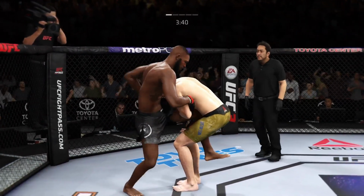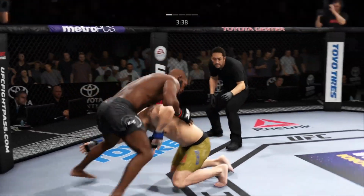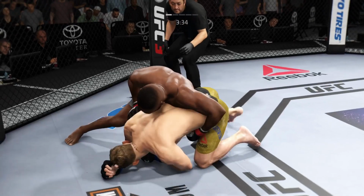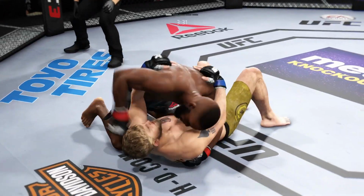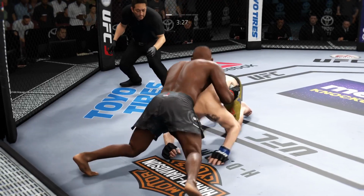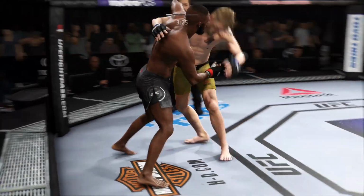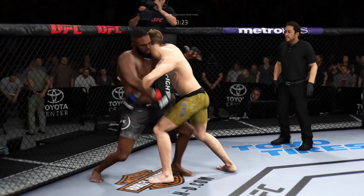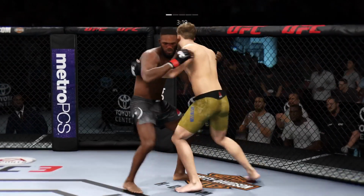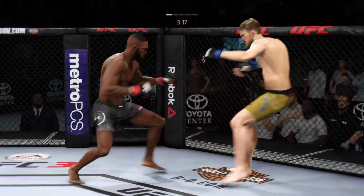Now he goes for the single leg. And busy as he looks to improve position here. He's doing a great job of moving and transitioning here on the ground. Again, he clinches here. Jones has got the double underhooks here in the clinch now. Over, under now in the clinch.